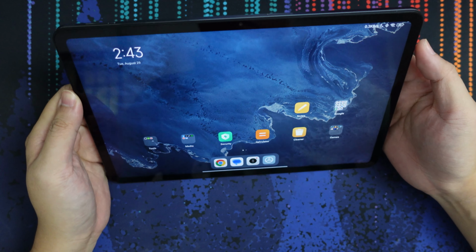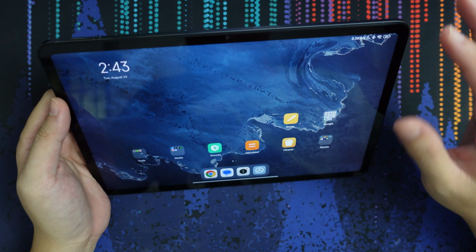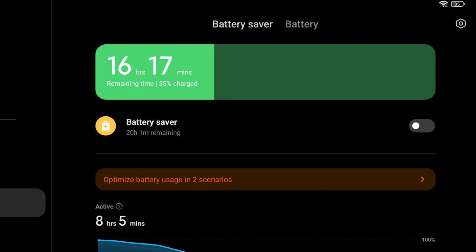So pagdating sa typical use ko for a tablet, mainly media consumption lang ako, so watching videos and playing games. So about 8 hours of screen on time I can easily get and end the day with over 30% left. Pero pagdating sa mga lighter days ko na kung saan hindi ako masyadong focus sa tablet, so siguro mga 3 hours a day ko lang gagamitin to. The battery life can last me for 3 days.